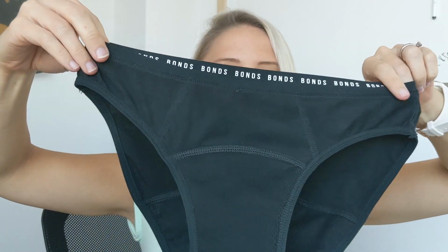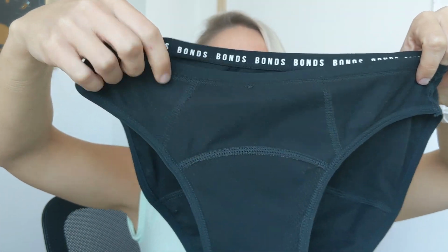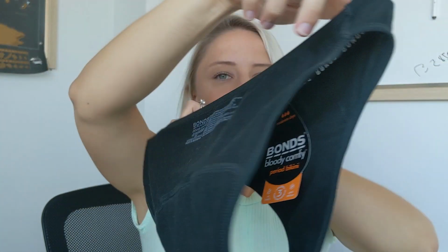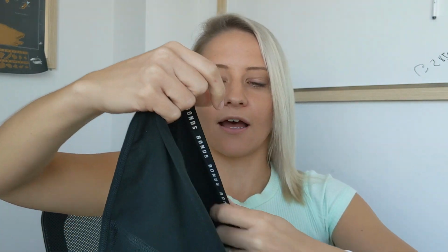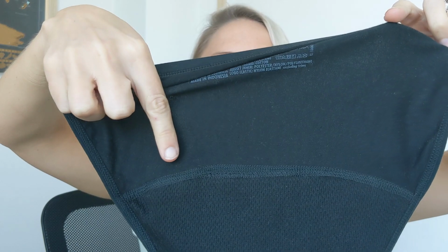Here you can see the absorbency. You can see where that seam is where the absorbent gusset starts at the front, and if I flip it around, you can see it comes through up to the back there. I'll show you here. You can see that it's not much thicker than a normal pair of underwear.